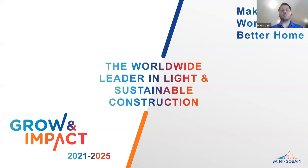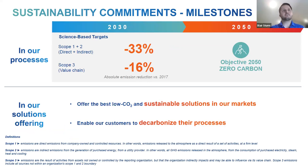So this is just to show that this is a part of our strategy. Grow and impact, which is meant to point out that while our business seeks to grow, we need to reduce the impacts while doing so. We seek to be a world leader in sustainable products that go into these buildings, all with the long-term goal of making the world a better home through our products and the services that we bring to the world. If you could go to the next slide, please.